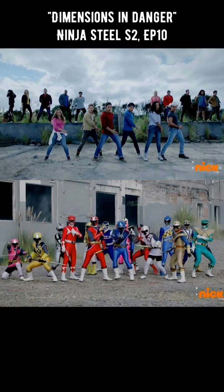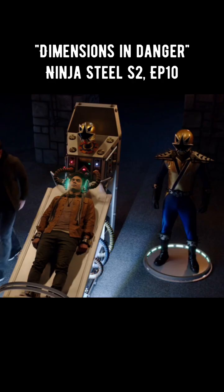In Dimensions in Danger, a team-up episode from Power Rangers Ninja Steel, a group of Rangers fight a robot army of clones. However, these robots were created by drawing energy directly from the Rangers and appear to have morphing built into them, as they do not need a morpher to do it.